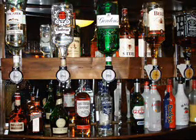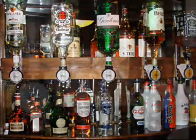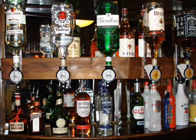So, Jack, we've talked about the beers and the lagers. What other drinks do you serve here? Well, we sell shorts, like out of optics. They're called optics, and basically they're up on the wall, and it's a 25 milliliter shot type thing. So when you say shorts, they're spirits? Yeah, spirits, and usually you have them with a mixer.